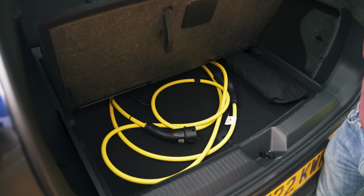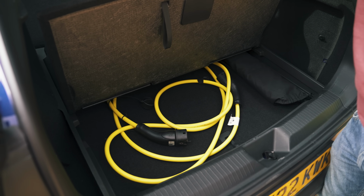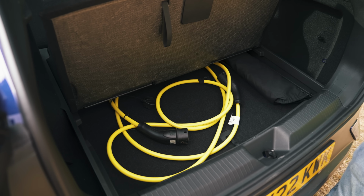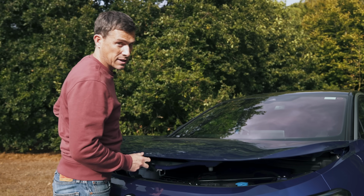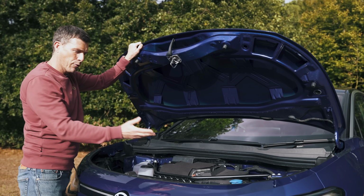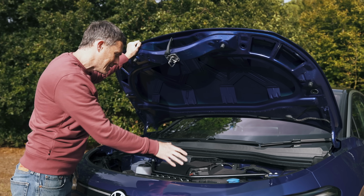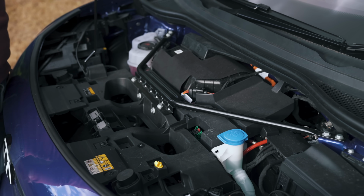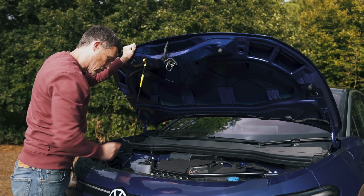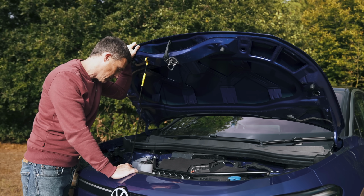Underneath here, you have some charging cables. Look at this, yay, charging cables. Now, you might be wondering, why have you got them under there? Surely there's another place where you could store them. This is an electric car after all. And that brings us on to 5 annoying things about the ID5. You see, even though the ID5 and its sister car, the ID4, are built from the ground up electric vehicles, somehow or other, Volkswagen didn't manage to engineer some storage space under the bonnet like you get on many other electric cars, which is the perfect place to store your cables.